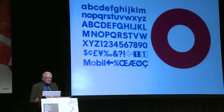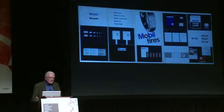It was actually part of the whole alphabet we did at a time when it wasn't as easy to do alphabets as it is now. And this alphabet, which only came in this one weight, became an absolutely key component of this whole program. And it's the same letters that are used in the Mobil logo. So this was also what was presented in that initial presentation, the idea that you could have other words tied in, like Mobil tires in the middle there and so on with it.